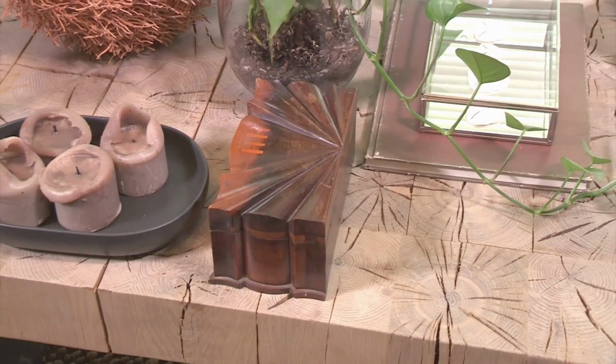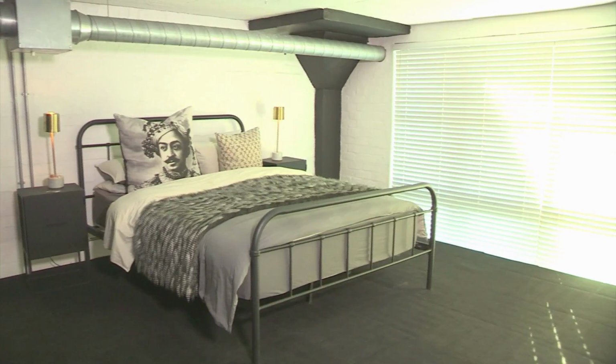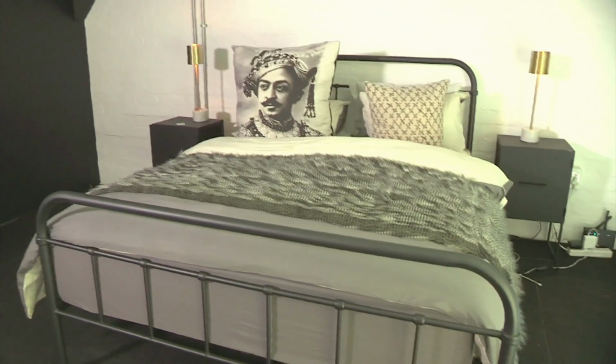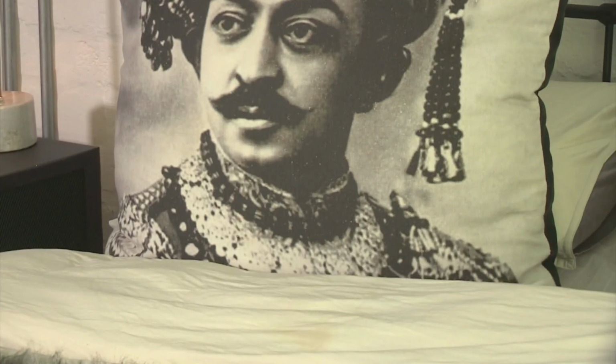Is there a design technique that guys like me and the viewer at home could apply to get that design decor magic that you produce? I think it's important to just keep it simple. Choose a very neutral palette, a few colors that you really like, and stick to them. Don't try to overdo it. Don't add too many items to your space. I think that's the most important thing, yeah.